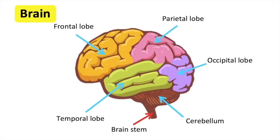The midbrain is at the top of the brainstem. It controls eye movement, and it also processes visual and auditory information.